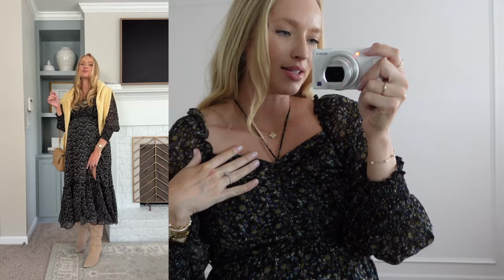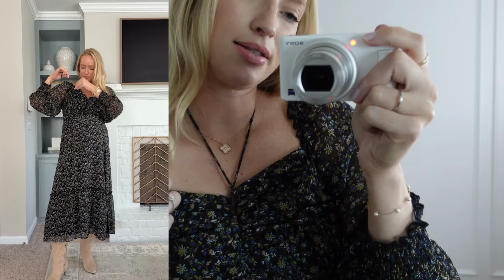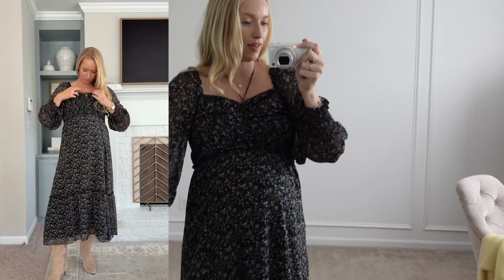So there's a couple ways that you could style this top. When I first put it on, I was honestly a little confused because there was a lot of fabric, but you scrunch it up here so it has a little keyhole. So you could either tie it in a bow here if you don't want the cross detail around the neck, or you could do how I did here and just tie it around your neck. Has a little smocking here so it feels really secure, and I love the thicker smocking on the wrist. Just has a really nice slim fit on the arm.